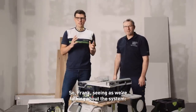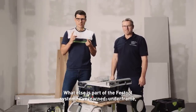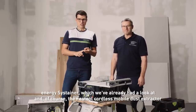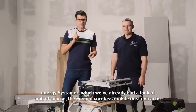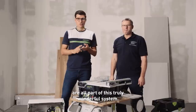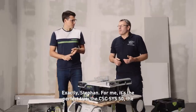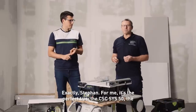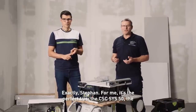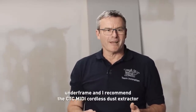So Frank, seeing as we're talking about the system, what else is part of the Festool system? I've learned underframe, energy sustainer, which we've already had a look at, and, of course, the Festool cordless mobile dust extractor are all part of this truly wonderful system. Exactly, Stephan. For me, it's the perfect trio. CSC SYS 50, the underframe, and I recommend the CTC MIDI cordless dust extractor.